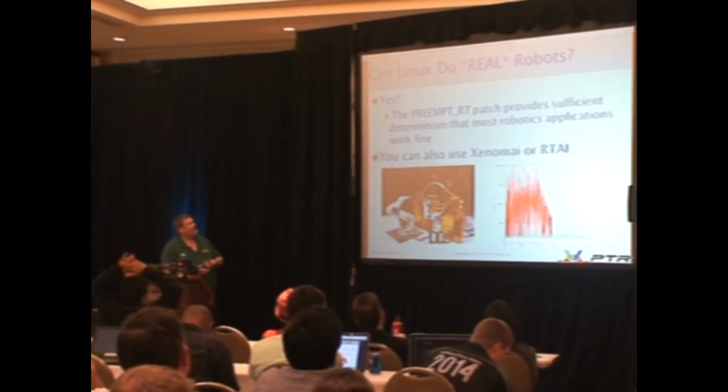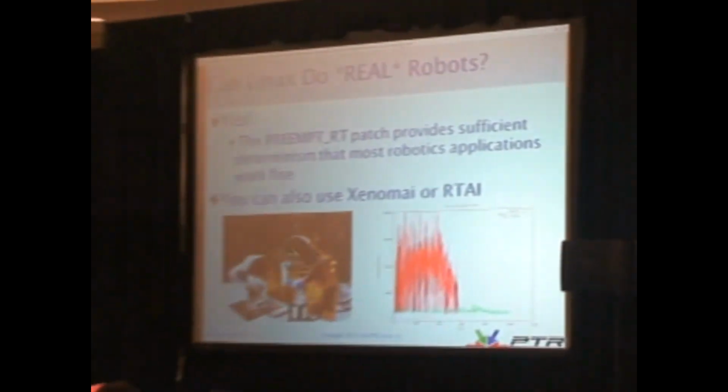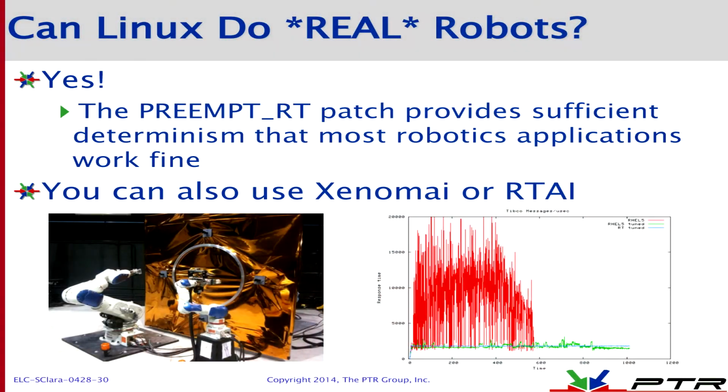So can Linux do real robotics? Absolutely, it can. These are a couple of our robots from our NASA work. This is a 7 degree of freedom robot arm. It stands about 6 foot tall, weighs in at about 1,000 pounds, and it's all being driven by Linux and the Orocos framework. And we're able to actually fly this and get very good repeatability out of it.